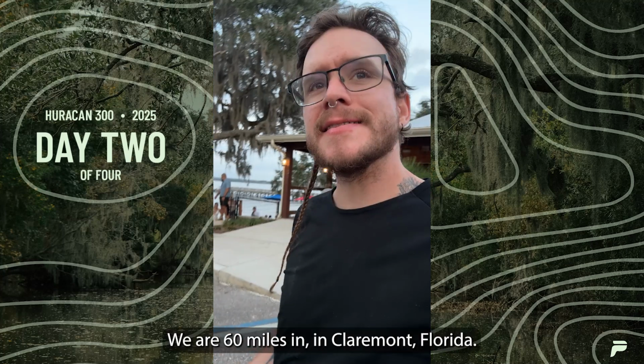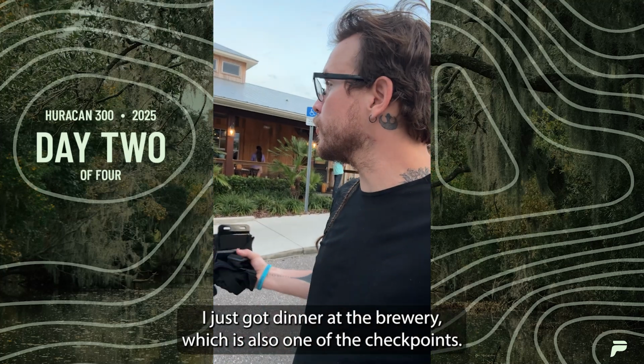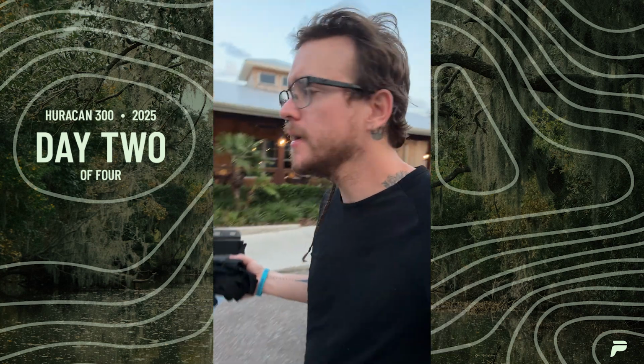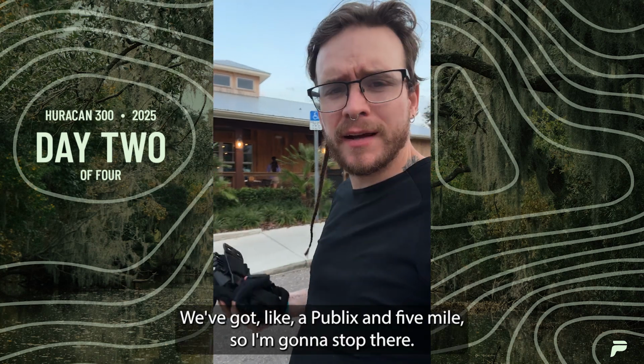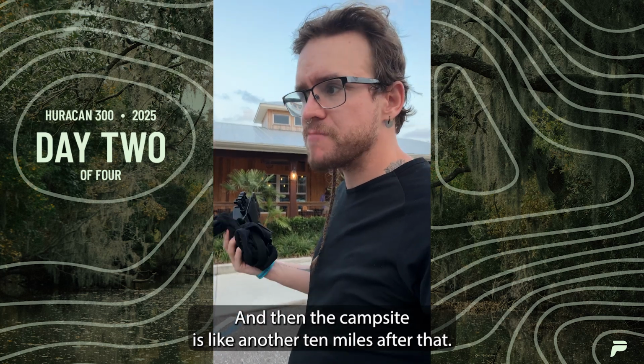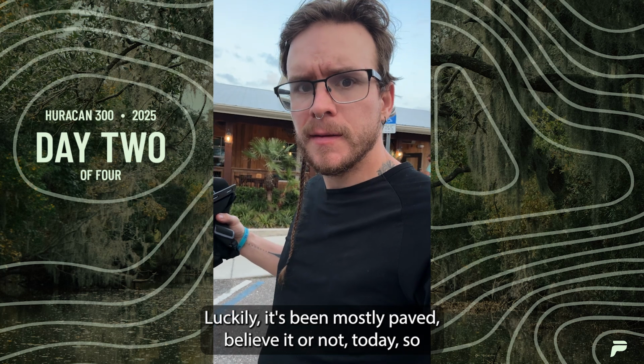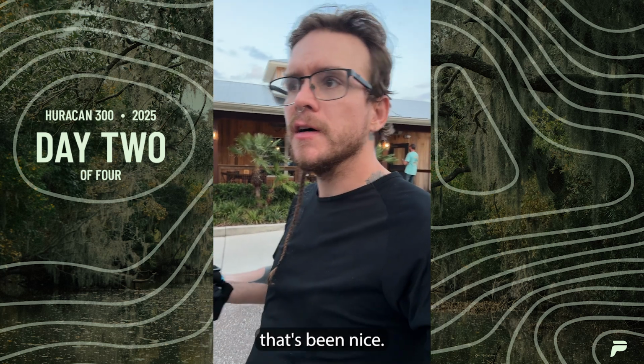All right, we are 60 miles in, Clermont, Florida. I just got dinner at the brewery, which is also one of the checkpoints. We've got a Publix in 5 miles, so I'm gonna stop there, and then the campsite is another 10 miles after that, so we're almost done with day 2. Luckily, it's been mostly paved, believe it or not, today, so that's been nice.